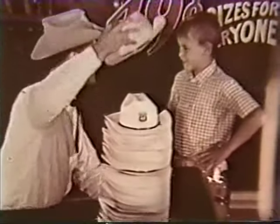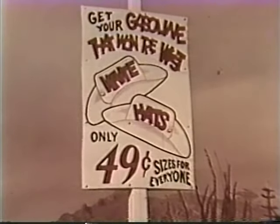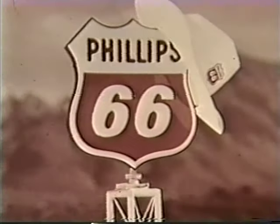Now you can get a Phillips 66 cowboy hat of your own for just 49 cents at any Phillips 66 station where you see these signs. And there's a size for everyone in the family. Only at Phillips 66.